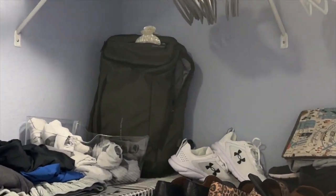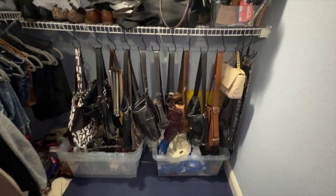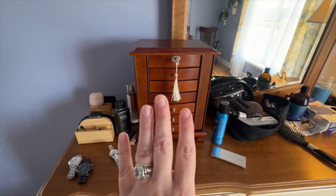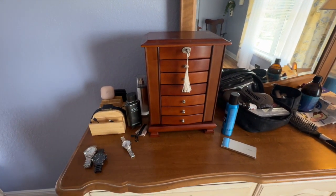Then you have my backpack there. My husband has a work bag, but that's in the other room. And then all my purses. The other things I do travel with are my jewelry box here. And I have decided that once we get back to Michigan, I'll be leaving that in Michigan. And I have a small travel jewelry thing.